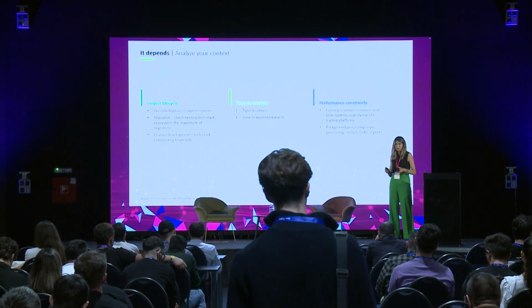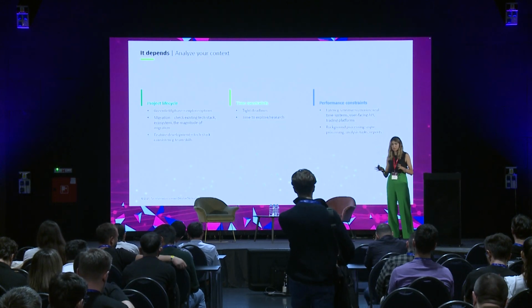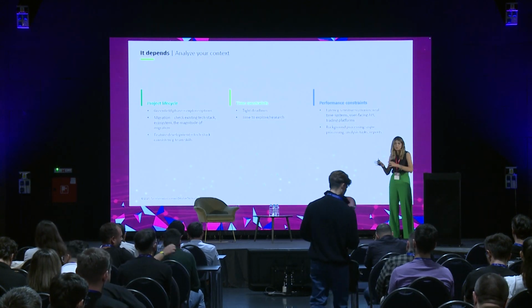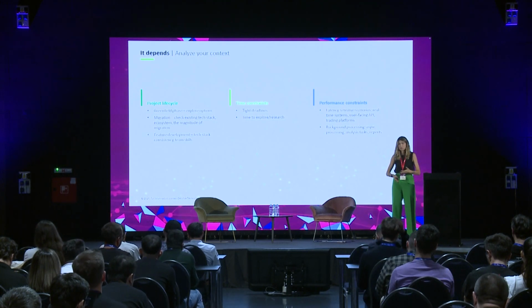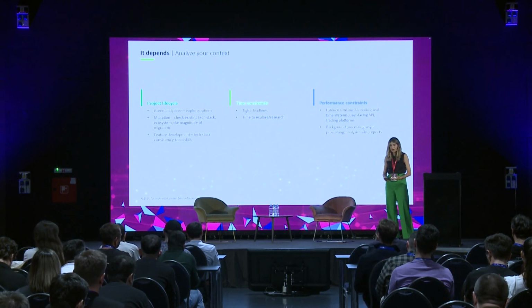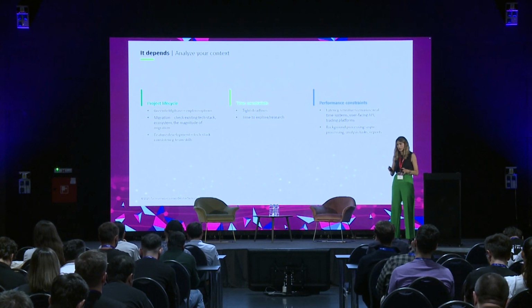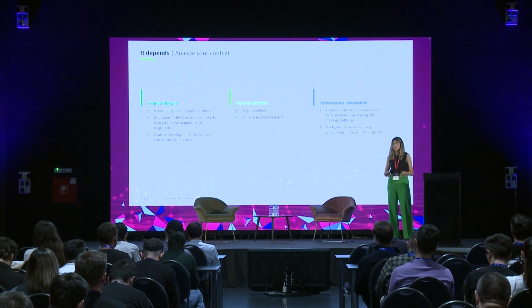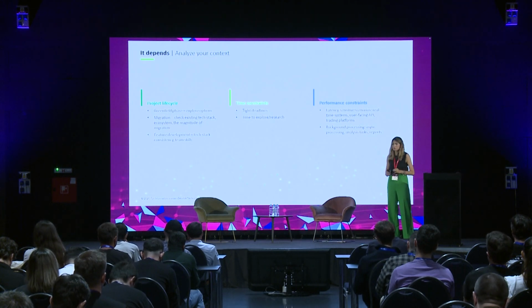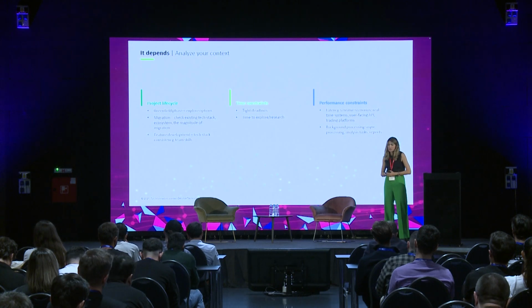Then last but not least, performance constraints. You might need to implement a latency sensitive application. So if you're in this kind of scenario, for example, with real-time systems or with user-facing APIs, then you really need to care about the cold start problem. So maybe then you will ask yourself if Java is good enough or not. Maybe you will go with the native image.